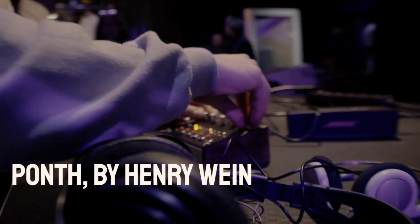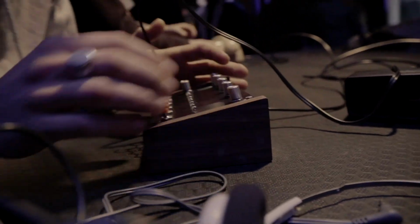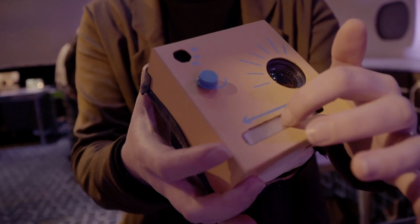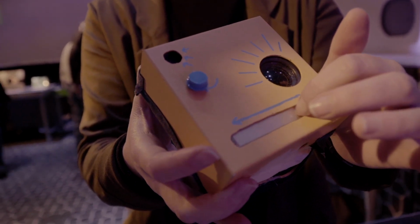So rather than looking at an assignment as something for school, let's imagine that this is actually a real-life project. Someone gave you the opportunity to have an exhibition, and they say, we are organizing an exhibition for DIY synthesizers, do you want to participate? And you're just a student, but you say yes.